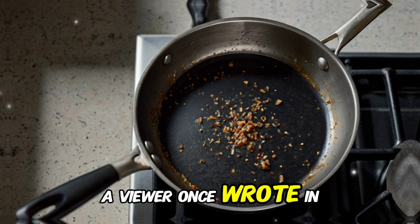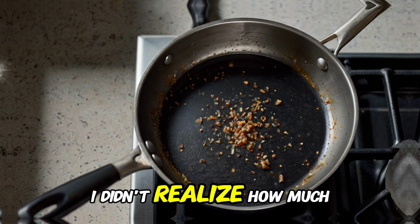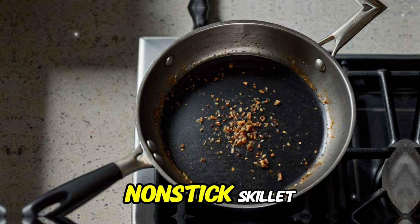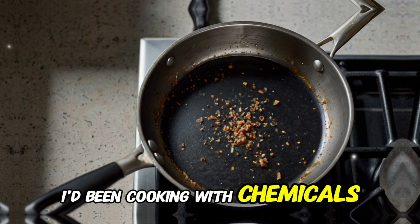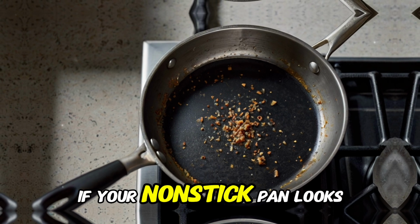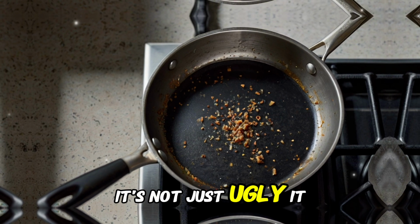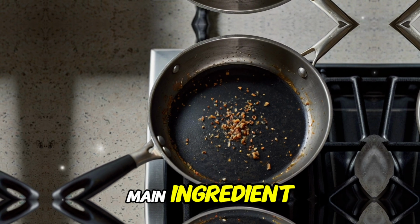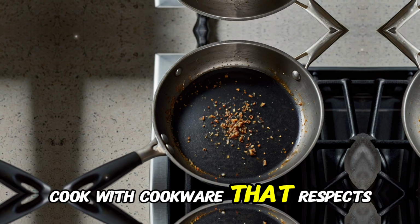A viewer once wrote in saying, "I didn't realize how much better food could taste until I got rid of my flaking non-stick skillet. I'd been cooking with chemicals for years. I just didn't know it." If your non-stick pan looks worn, it's not just ugly. It could be unsafe. Treat your health like the main ingredient. Cook with cookware that respects it.